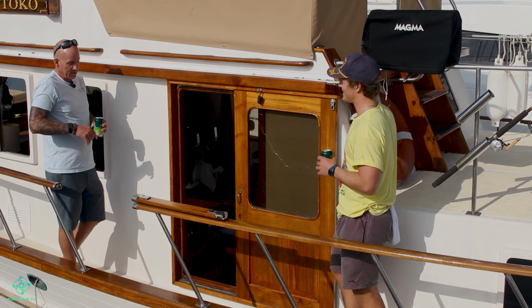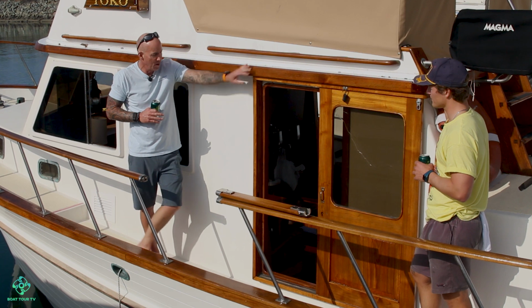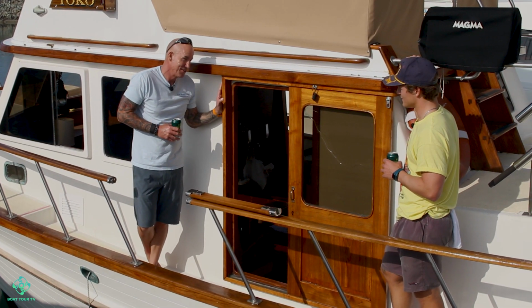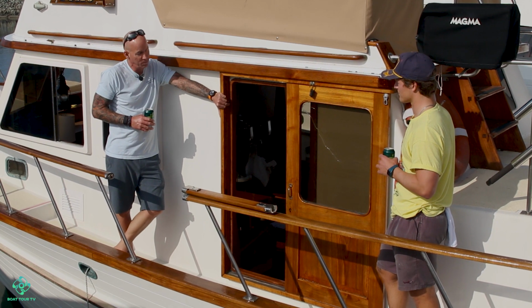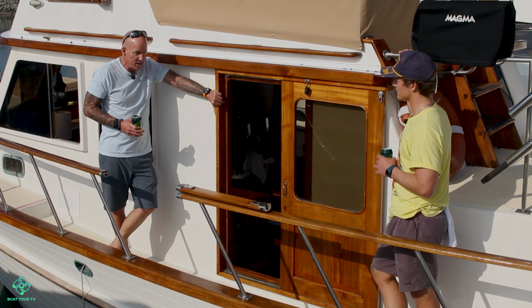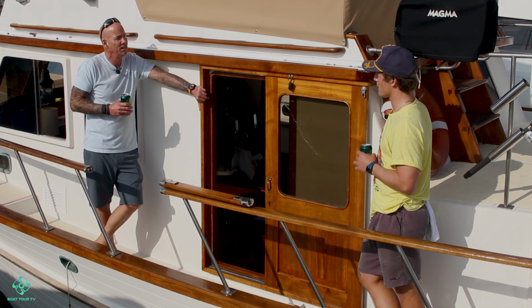Okay, so as we're walking down the decking here, a couple things I noticed. One, side entry. Yeah. So we don't have that. I think it's somewhat unique to trawlers, which is pretty cool. Do you like the side entry? Do you dislike the side entry? Are there things you like or dislike about it? Talk to me about it.